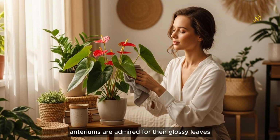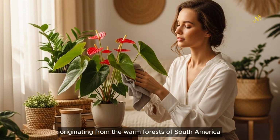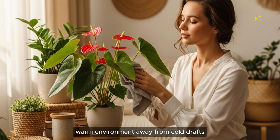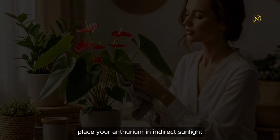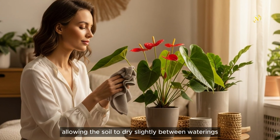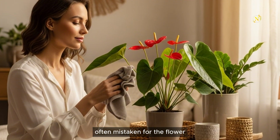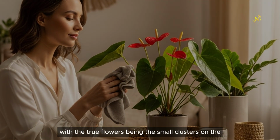Anthuriums are admired for their glossy leaves and vibrant, heart-shaped flowers. Originating from the warm forests of South America, they prefer a humid, warm environment away from cold drafts. For best results, place your anthurium in indirect sunlight and water it regularly, allowing the soil to dry slightly between waterings. Did you know? The colorful part of the anthurium, often mistaken for the flower, is actually a spathe, with the true flowers being the small clusters on the spadix.